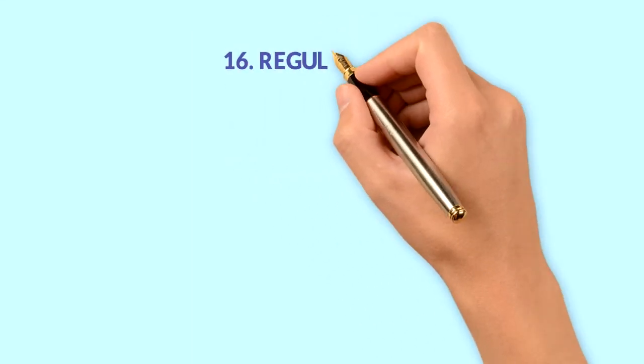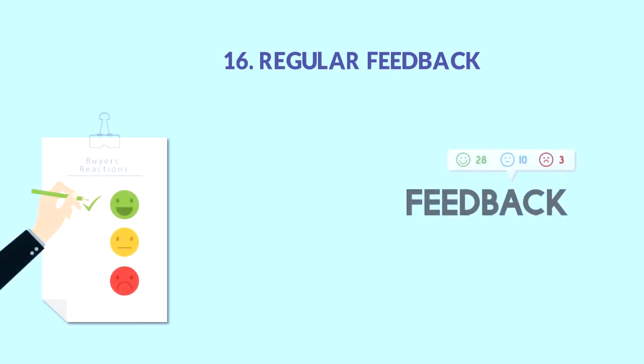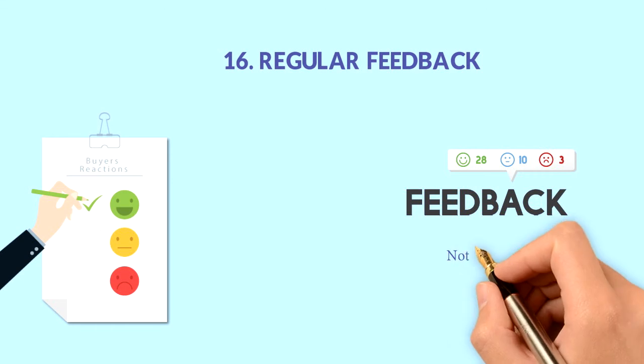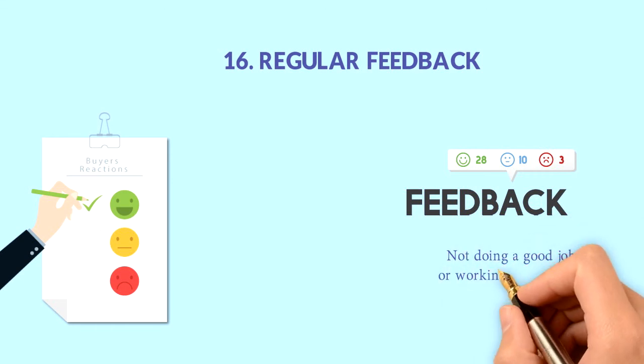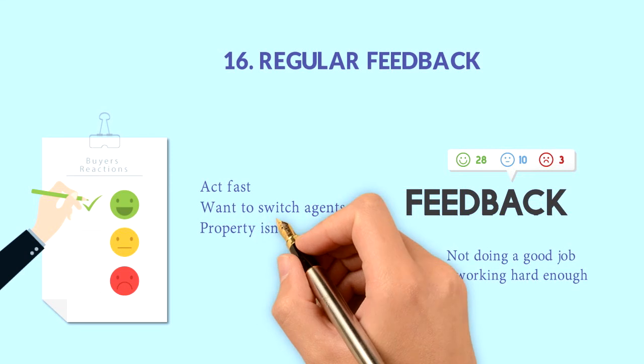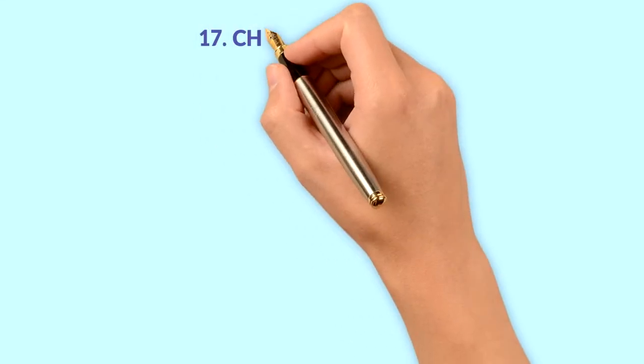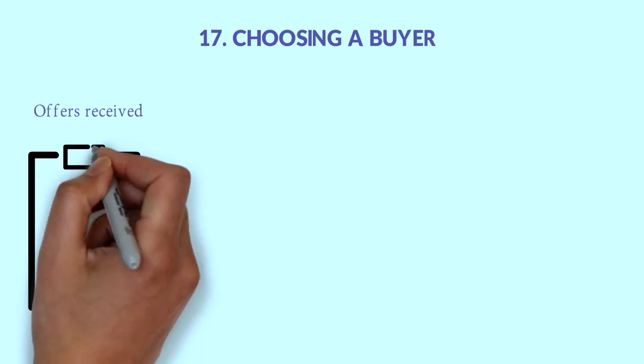After the viewing, a good estate agent will gauge buyers' reactions, engage with them and come back with the feedback. If your estate agent is not giving you feedback, they are simply not doing a good job or working hard enough. Act fast if you want to switch agents so your property isn't left stale on the market for several extra weeks. Legally, estate agents must inform you about all the offers received, even if you have already accepted another offer.